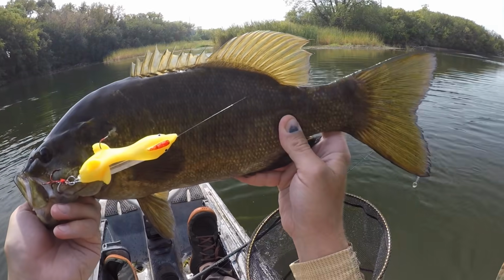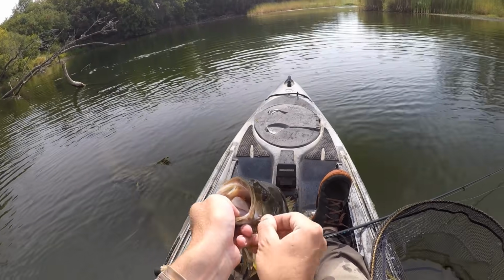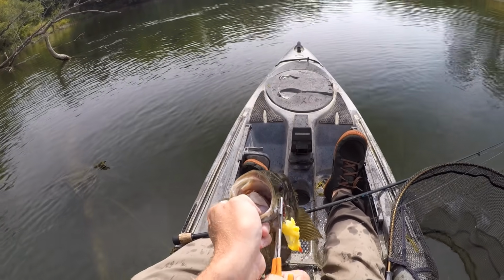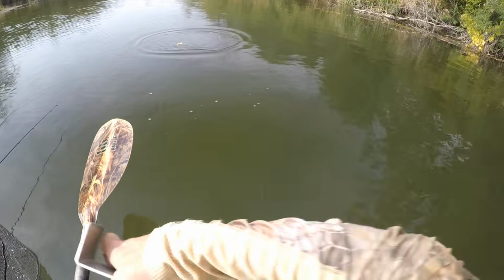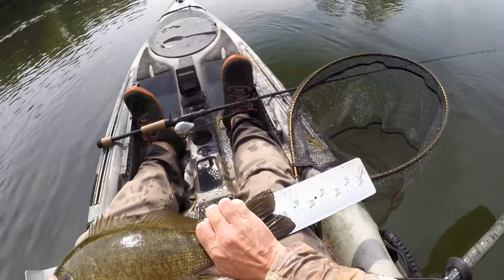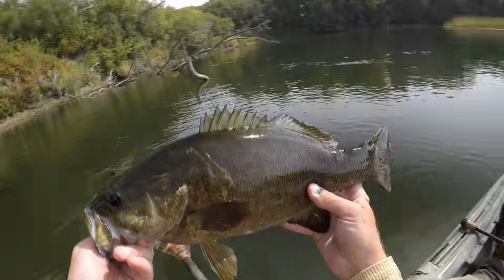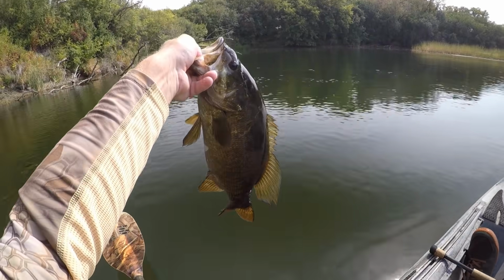Wow. Look at that. Just a beast of a smallie. We're getting some really nice ones out here today on that chicken lure. Oh yeah, that's a nice one. About 18 5/8. Nice chunky fish. Man, I am having a blast out here today.